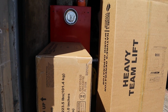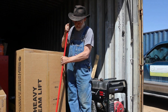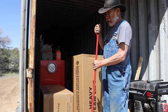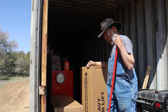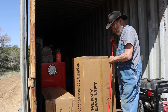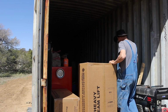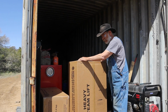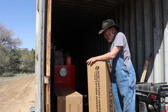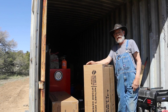So this is a generator, right? Solar generator. Solar powered battery operated generator. Is it lithium? Lithium iron phosphate battery, which is better than the lithium nickel. Lithium nickel are the ones that catch on fire so much easier. And this box is like 215 pounds. That's the main battery.